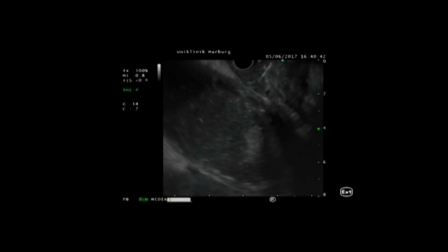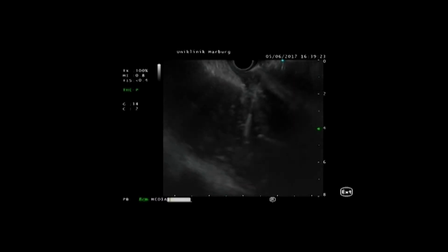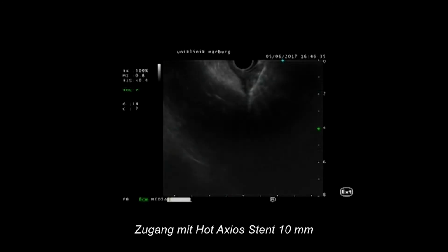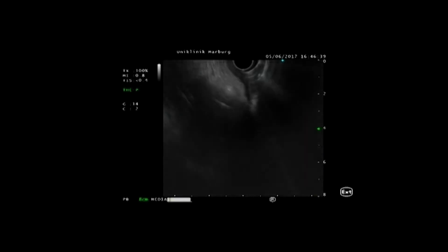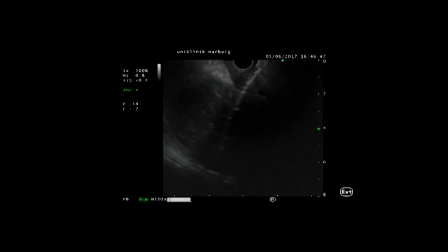This image shows EUS puncture of the gallbladder from the antrum using a 19-gauge needle with placement of a guide wire. The hot AXIOS stent is now advanced over the guide wire and burned through the gastric wall by applying electric current. Positional control and the opening of the inner stent flange take place with endoscopic guidance alone.